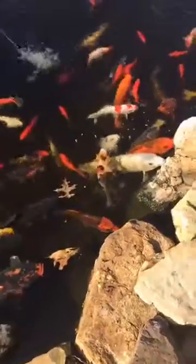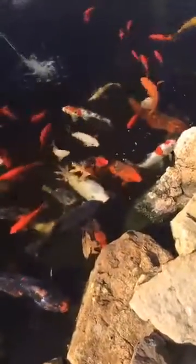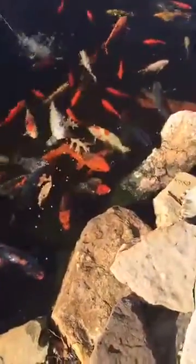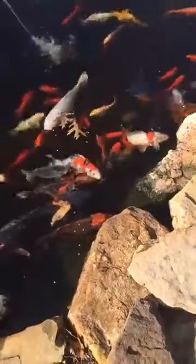That's a wonderful piece of trash floating around down there. That's the one thing with our store being located near a mall. We get a lot of debris, a ton of debris. But overall, it looks like these guys have wintered fairly well. I see a couple minor issues that I think a little bit of pond salt will take care of.